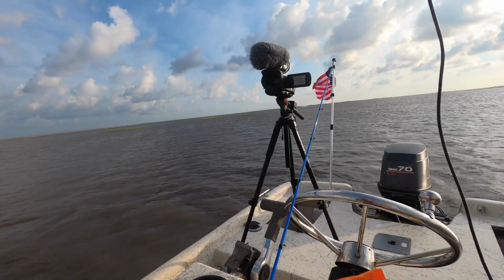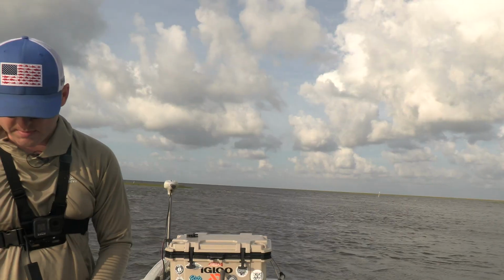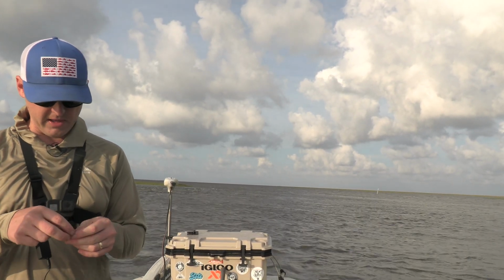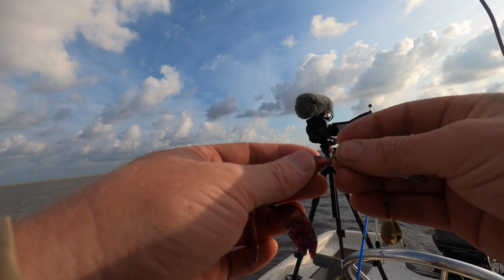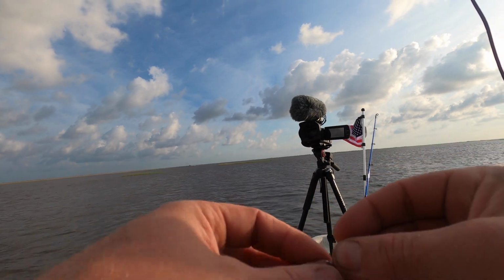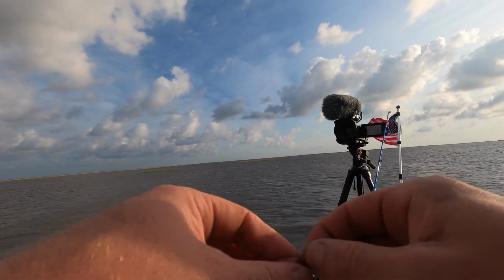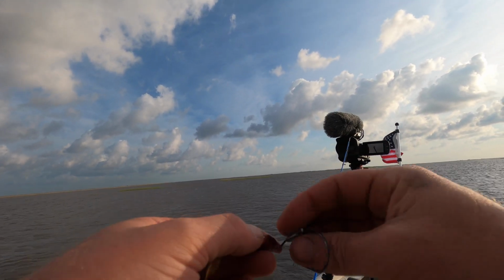Using a Matrix crawfish here. Just kind of looks like, I guess, a crab coming through the water on this underspin. I really like this for sight fishing for redfish, just because it's easy to flip. It gives a little bit of flash. I think the color looks like a crab. I can't remember the name of it. But yeah, I've had a lot of good luck with it.